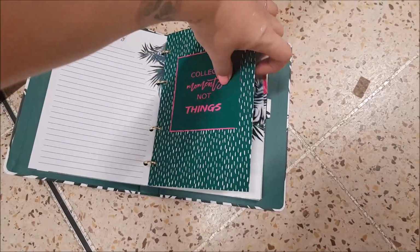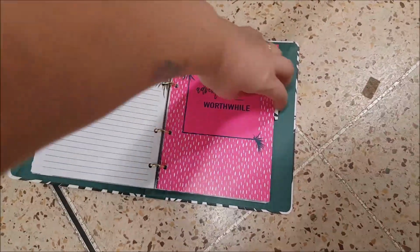Collect moments, not things. Adventure is worthwhile.